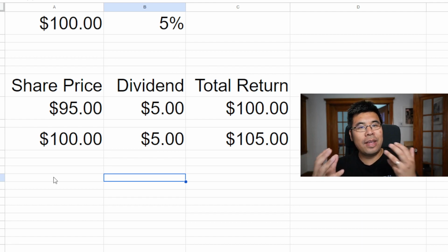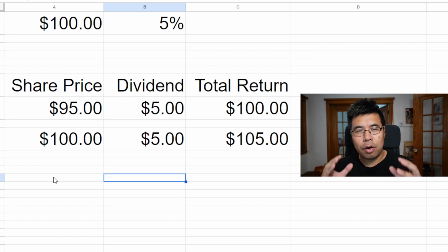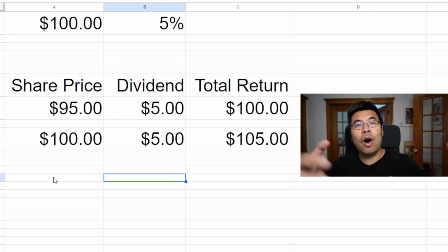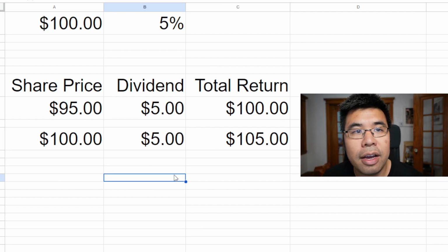It's what everyone thinks the company is worth on a given day. And that could also be affected by different market news and investor sentiment. So a lot of factors are affecting the price beyond just the dividend. But usually you'll see a drop if there's no other news. Everything being equal, it will drop by about 5%.